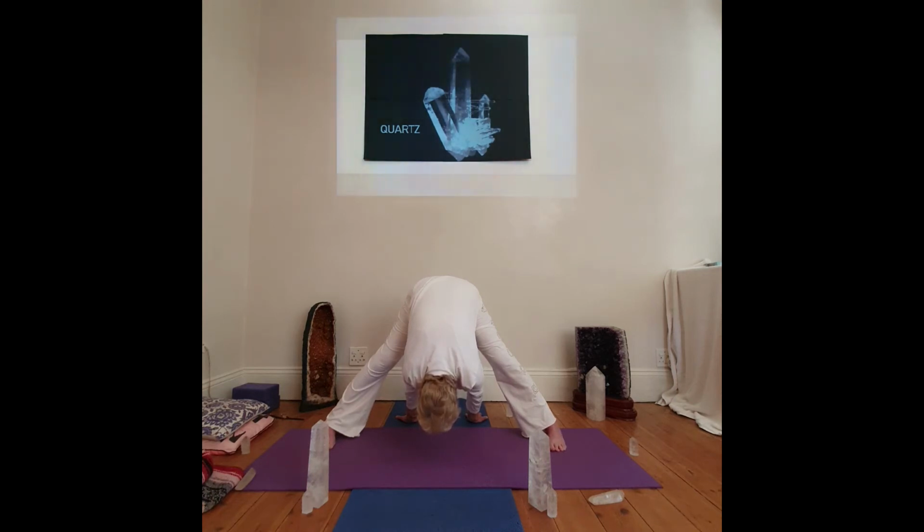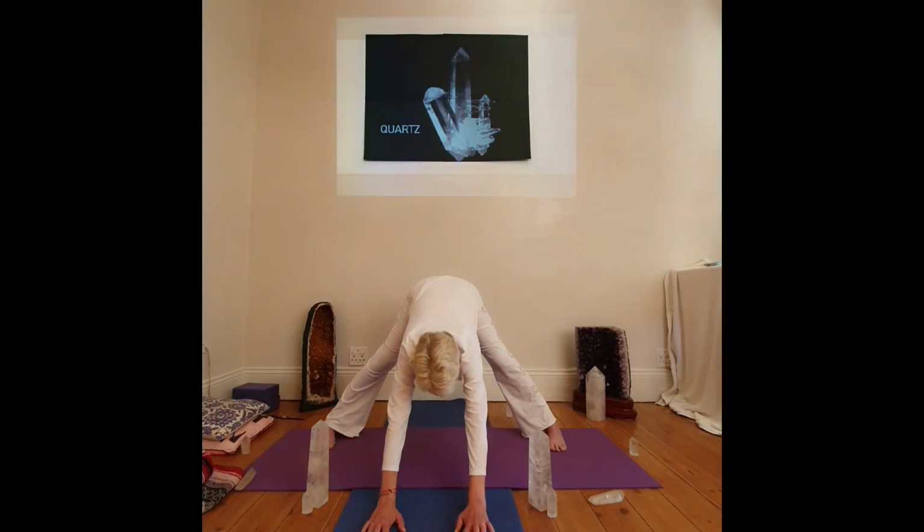Really bringing a lot of energy into the head. Watch your weight. There's a tendency to let the weight be on the heels. Bring it on all four corners. Draw your head down. Breathe. Release your hands. Walk your hands forward.